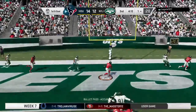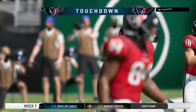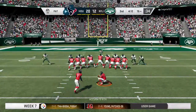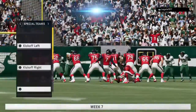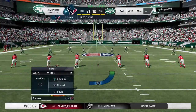Here's King, operating from the gun. And that is caught. Touchdown, Texans. Aaron Jones, his 6th touchdown of the season. And the Texans push further out in front. Fairbairn good with the extra point. And the decision to just kick the extra point winds up successful.